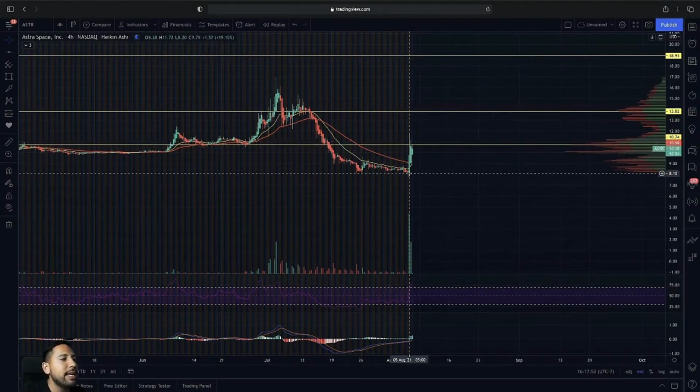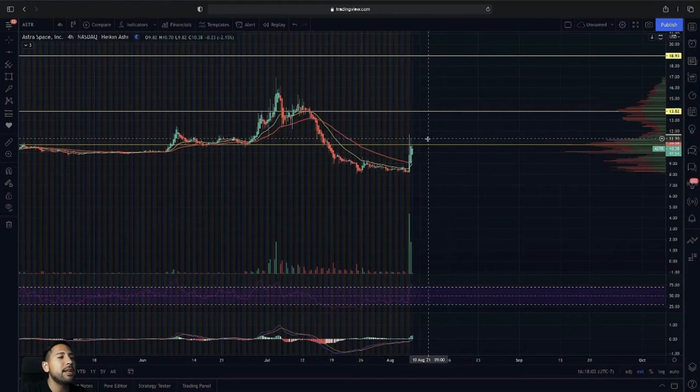Again, we have the 20 MA that is curling up, looking to see if we can cross above the 50 MA. Again, this is the 20-day moving average crossing above the 50-day moving average, showing us that we may have a continuation if we can cross above it. But again, holding over $10 and holding over 10.74 going to tomorrow is very key.